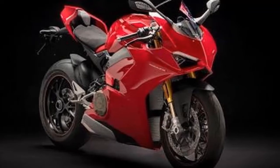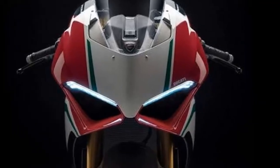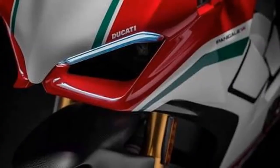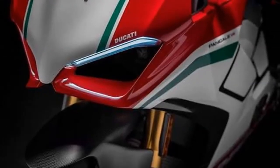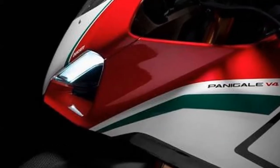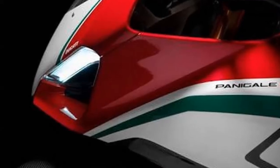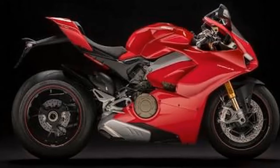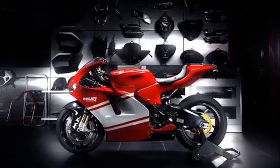Goodbye 1299 twin. Hello 1103cc V4 Stradale. The new 90-degree V4 produces 214 horsepower at 13,000 revolutions per minute, and 91.5 foot-pounds of torque at 10,000 revolutions per minute. This is 9 more horsepower than the 1,299 Panigale, and 15.2 foot-pounds of torque less than the 1,299 Panigale. The engine revs to 14,000 revolutions per minute.